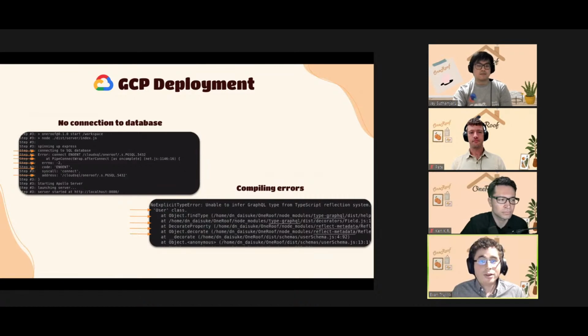And then for the GCP deployment itself, this was the challenge because we ran into issues of not being able to make a connection to the SQL database. So we could make the connection locally to the cloud, but we couldn't make a connection to the cloud after it was deployed. So this definitely took some time to go through.